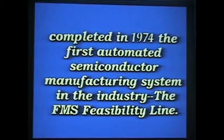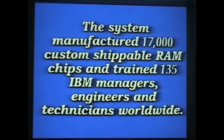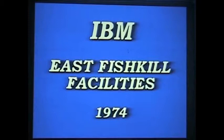The system manufactured 17,000 custom shippable random access memory RAM chips, and these are 1,000-bit chips, and trained 135 IBM managers, engineers, and technicians from all over the world. Here is the story. It started in the IBM East Fishkill facilities. This line was completed in 1974.